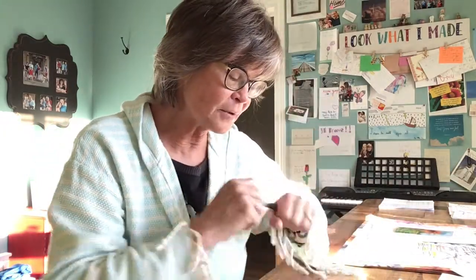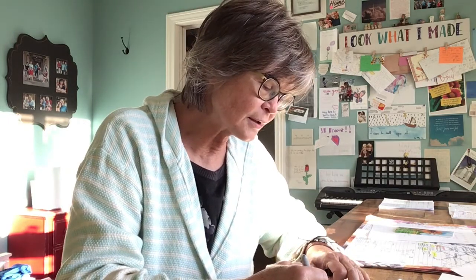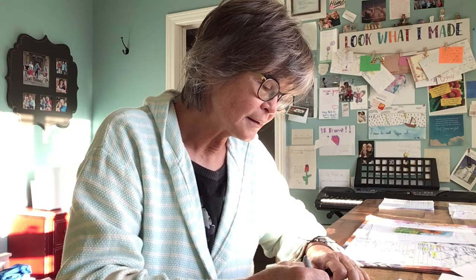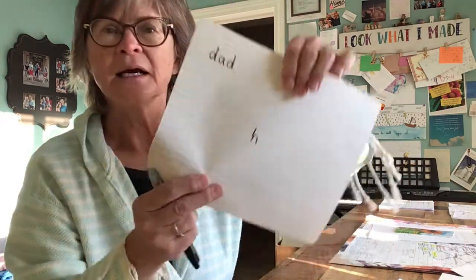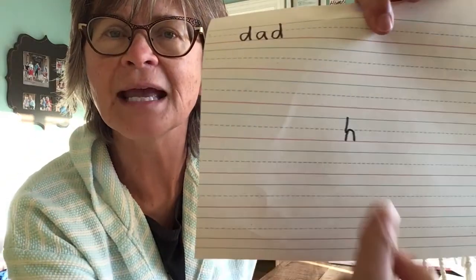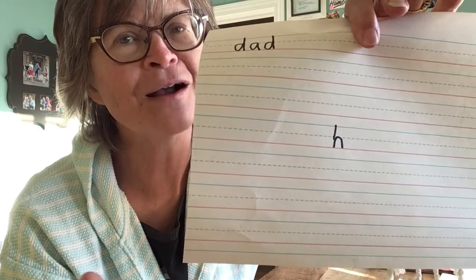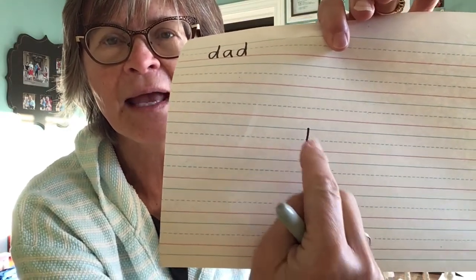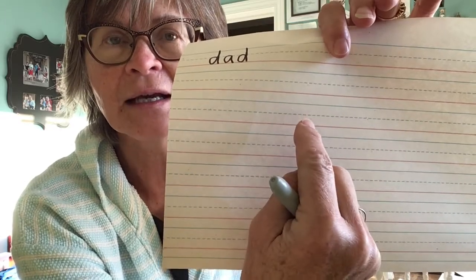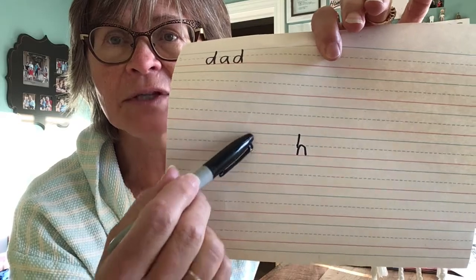Hey, and I have something I wanted to point out. I saw a paper the other day from a very good friend of mine, and this is what it looked like. It looked like a pretty good lowercase h. Can you see it? But I think, I haven't talked to her to know for sure, I think what she did is she made the hump and then she added the stick. So remember on H, high dive, dive down, swim up over and bump.